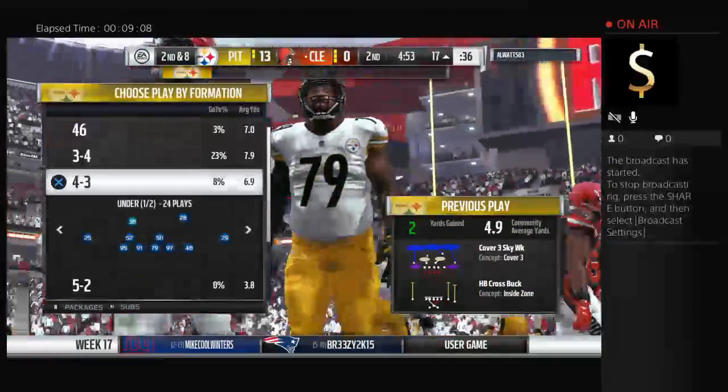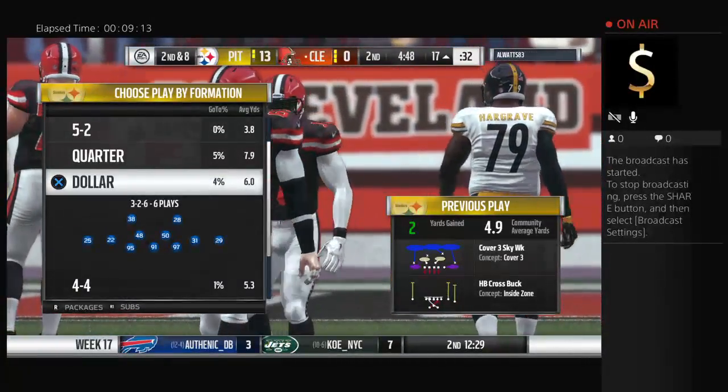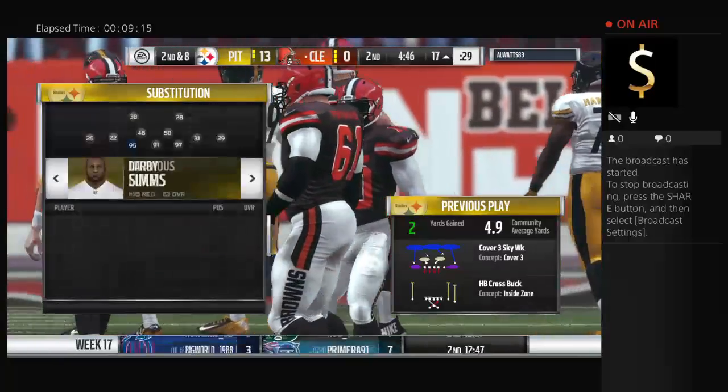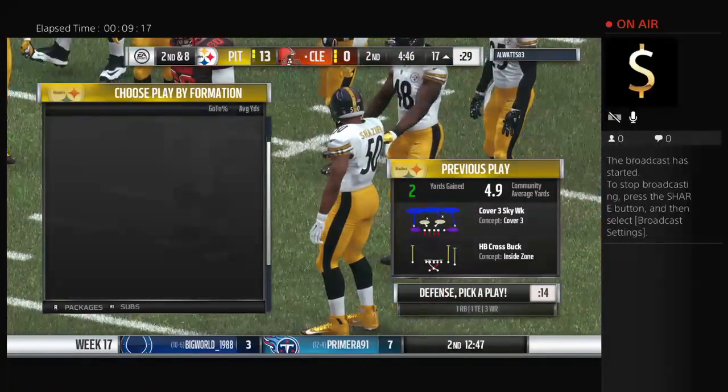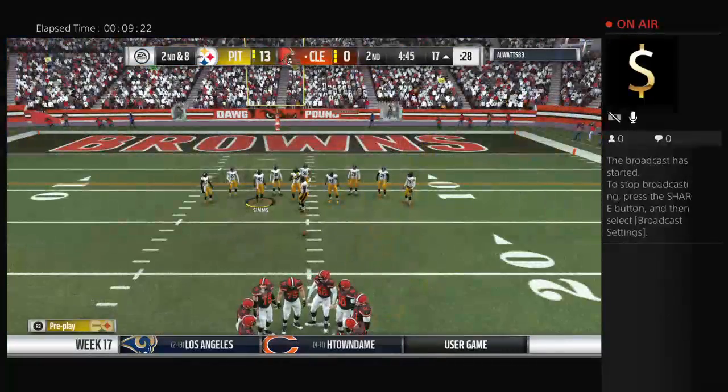It'll be 2nd down. Sometimes play calls boil down to philosophy. You know you're facing one of the top 10 units against the run in the NFL. So do you decide to keep smashing against them, or do you decide to throw the ball here? Let's see what the offense comes with here.